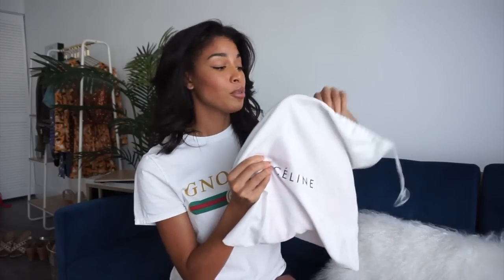So now we actually are opening up the dust bag for this bag, and I'm looking at some of the key points and finer features in knowing that this is a replica.